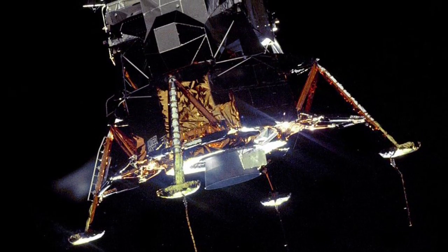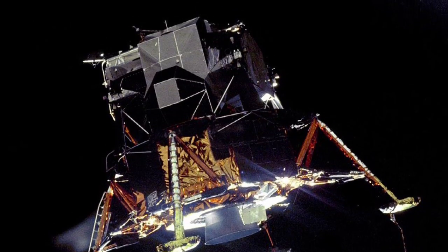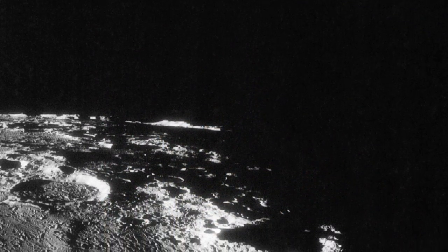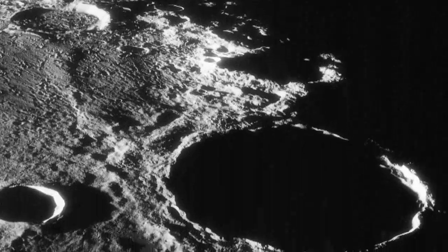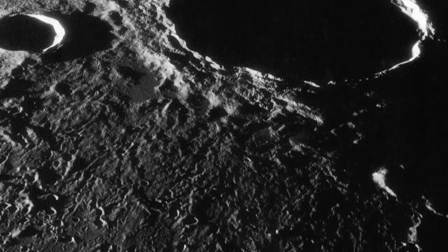This is Apollo Control at 137 hours, 27 minutes. At this time, Apollo 11 is traveling at a speed of about 4,982 feet per second. It is about 5,900 nautical miles from the moon and about 198,900 nautical miles from Earth.